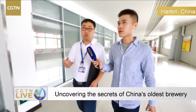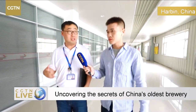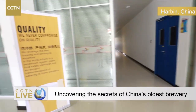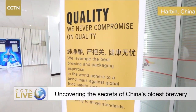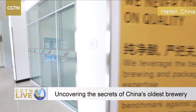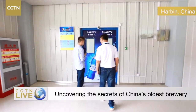The brewing house uses the raw material and produces the wort. Different wort will produce different brands, such as the 1900 brand and the Harbin and the Harbin Proper brand. Mm-hmm. So we will go onsite to introduce the equipment and the process. Sure, yeah. So we are heading into the brew house.